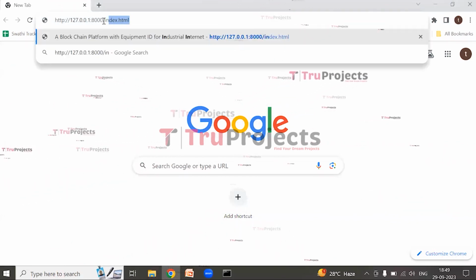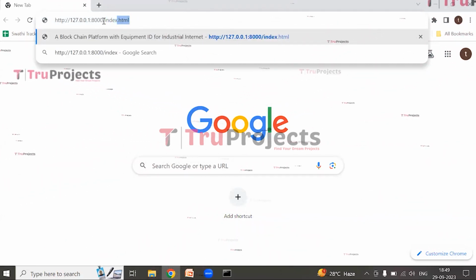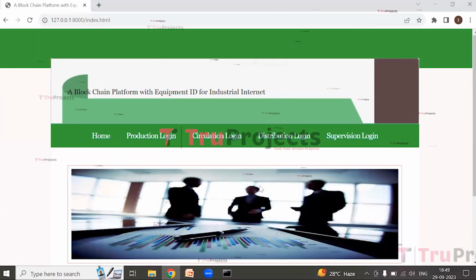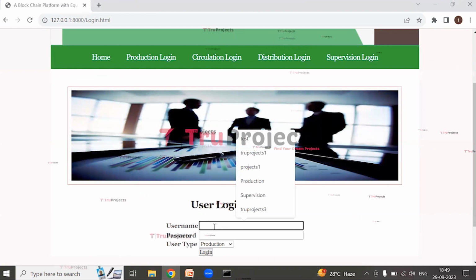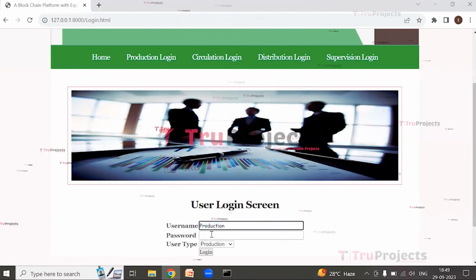And type index.html at the end and hit enter. The home page of the project is displayed in the browser. This is the front end built using Django framework. Now click on production login to add the equipment details. So here we need to enter the username and the password of the production.